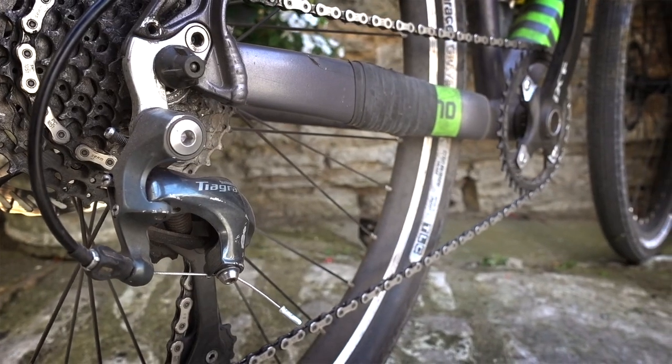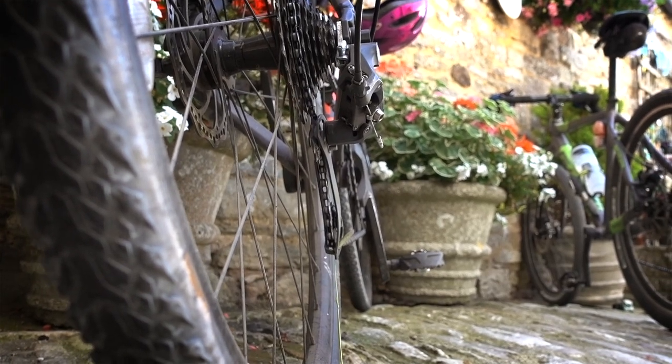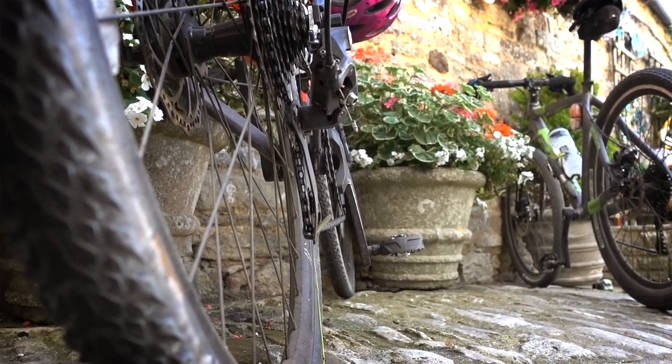Well, Julie's mech hanger's bent a little bit. Actually, it's gone through the ringer a bit and looks like the cage is a bit out of shape. So we'll see what we can do out on the ride and then get it on the rack later.